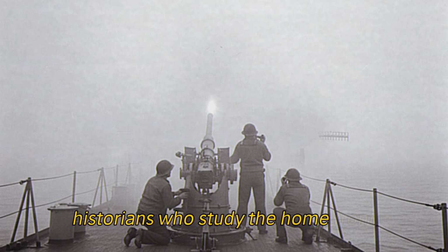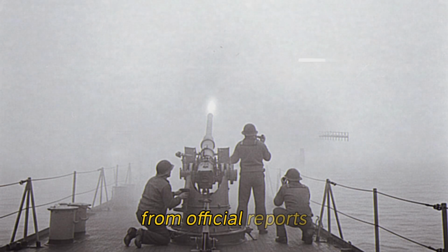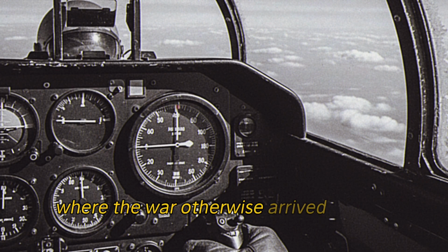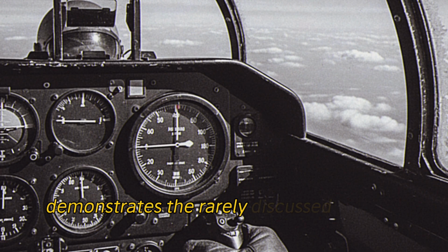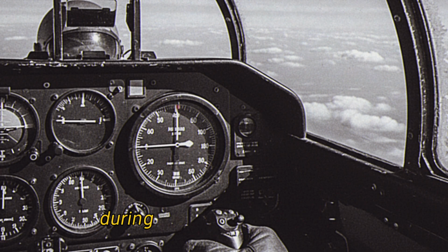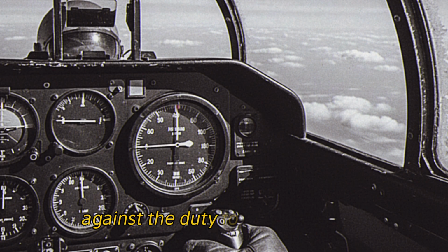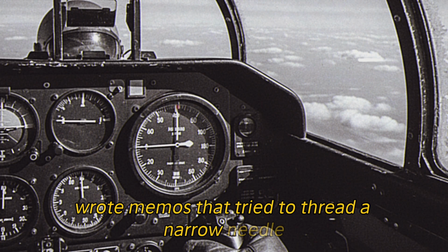Historians who study the home front often note that such markers do a separate kind of work from official reports. They stabilize memory in communities where the war otherwise arrived only as newsprint, ration books, and absent relatives. The episode also demonstrates the rarely discussed labor of silence. During the suppression period, editors weighed the risk of aiding an adversary against the duty to inform readers. The Office of Censorship, staffed by civilians and journalists in uniform, wrote memos that tried to thread a narrow needle.